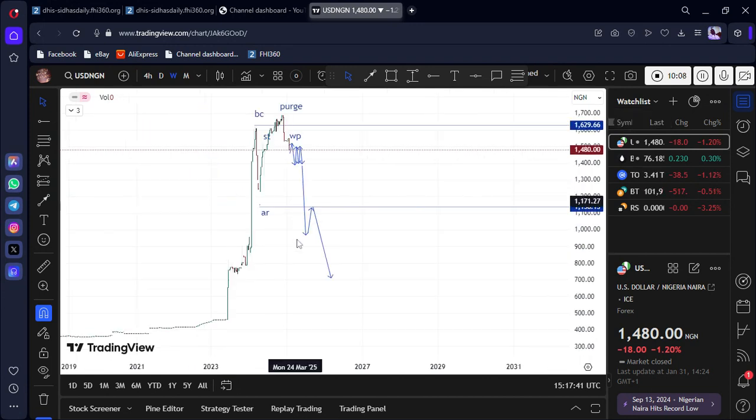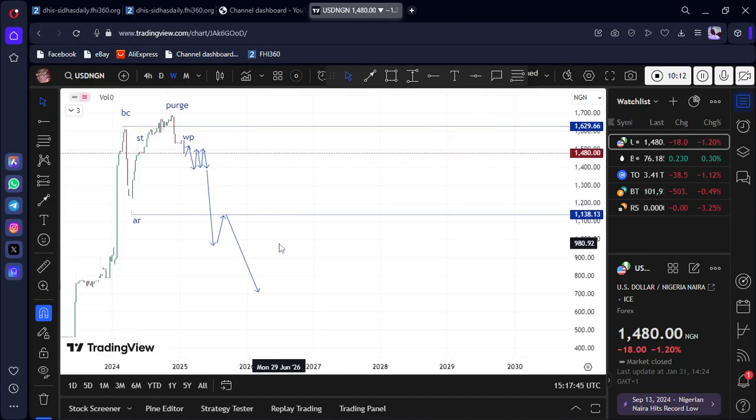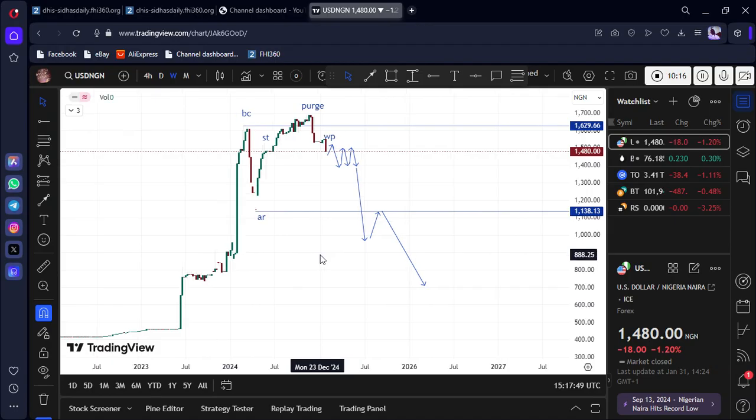So for those wanting to Japa, asking, can Nigeria ever be better again? By that they mean, can the Naira ever be better again? Can the Naira strengthen against the dollar? Now you have it. If you ask me, I will tell you I'm so bullish on the Naira. Yes, I'm extremely bullish on the Naira.